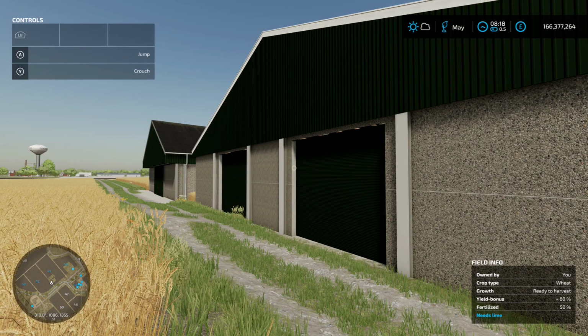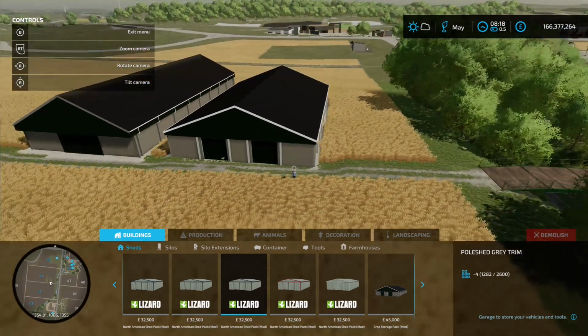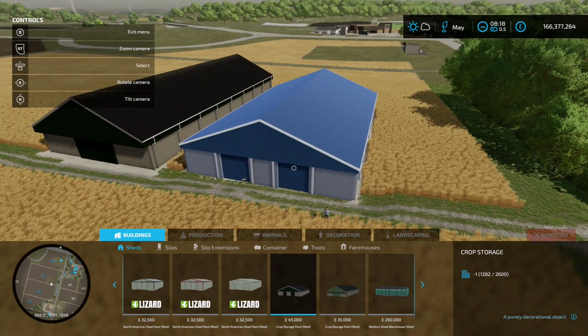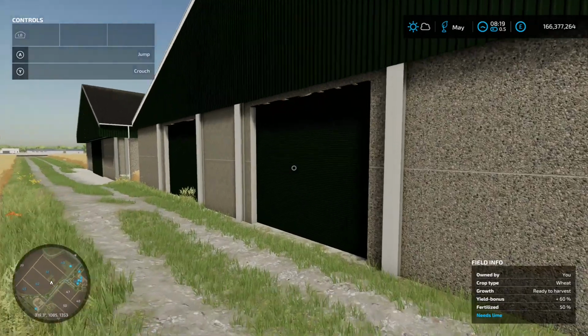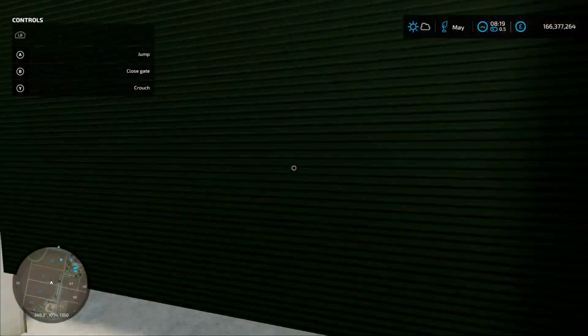Right, next up is Crop Storage Pack by DMI 20mm Normandy, 7.6 megabyte on the download. You're going to find these two in the construction menu, and as you can imagine, they're going to be under shed. So we'll scroll along again. So we've got two versions. We've got the 2-door version there, 45 grand, or we've then got the single door version at 35 grand. Fair enough. So you come over here, open up the door, and you can open up that one as well.